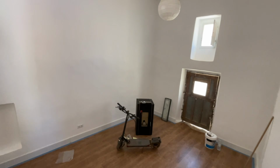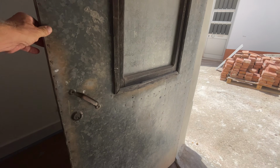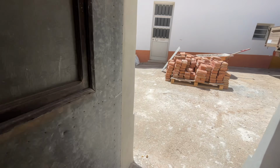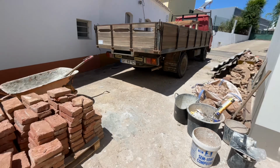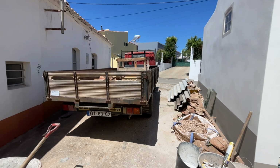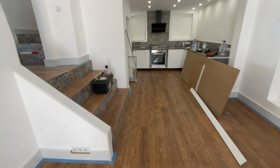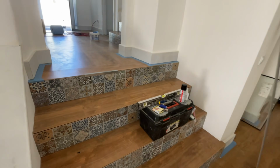I'm now going to turn my attention to one last thing to distract me from doing this door here, because I want to be doing this in a nice clean sort of environment, I guess. I want to get all of that junk there onto the truck and just get as much of this cleared as possible.